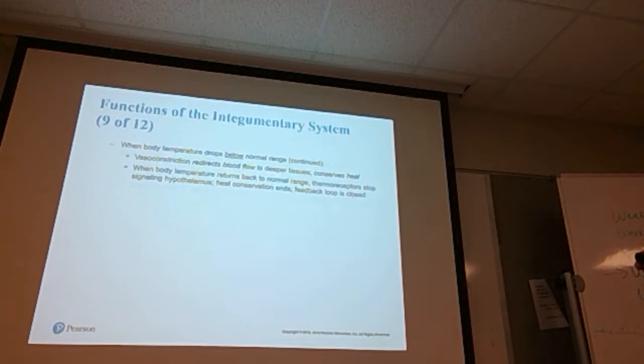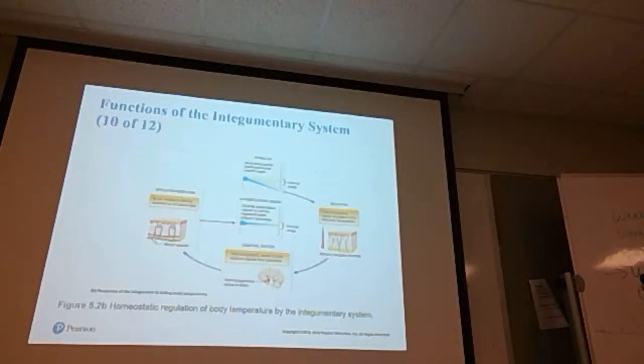Vasoconstriction redirects the blood flow to deeper tissue, again conserving heat. And then when the body temperature returns to normal, those receptors stop sending the signal and normal blood flow continues. So again, we're going down, the receptor, control center sends a signal, bring all the blood back in, warm the body back up on the inside.